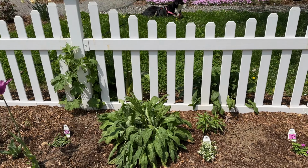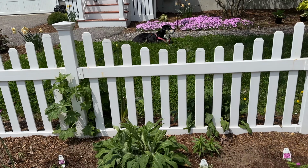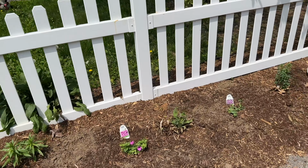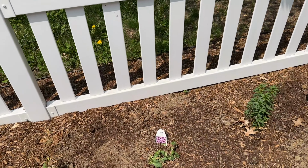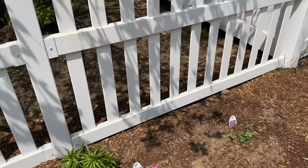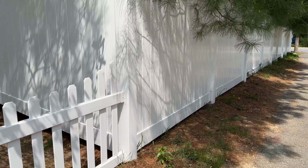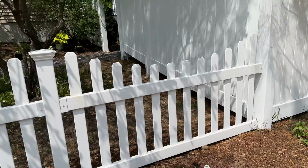Foxglove is looking beautiful. Delphinium is peeking through the fence, and I've got some delphinium seedlings to plant today. Snapdragon. And a few lilies along this side of the fence over here too. Not many. Something is also eating those.